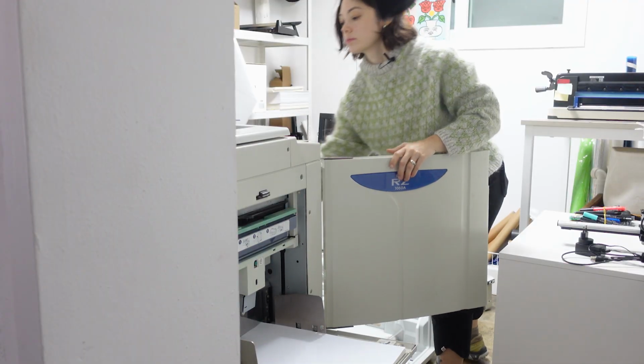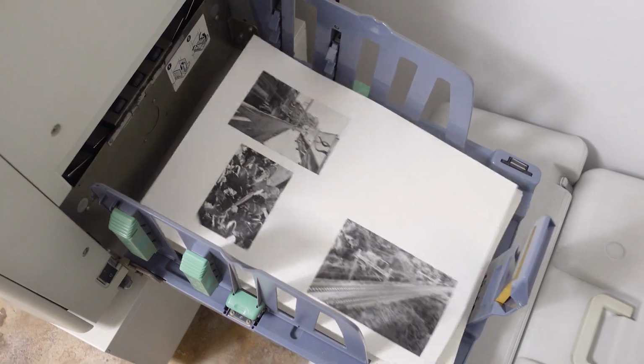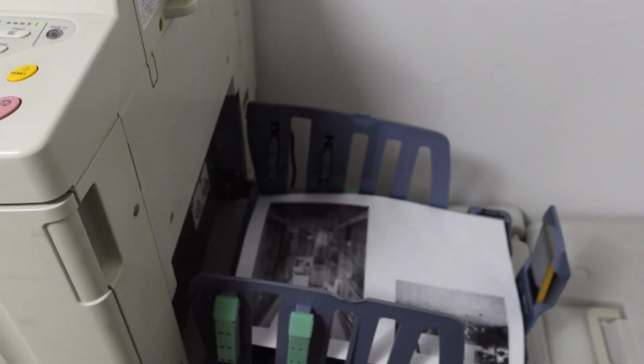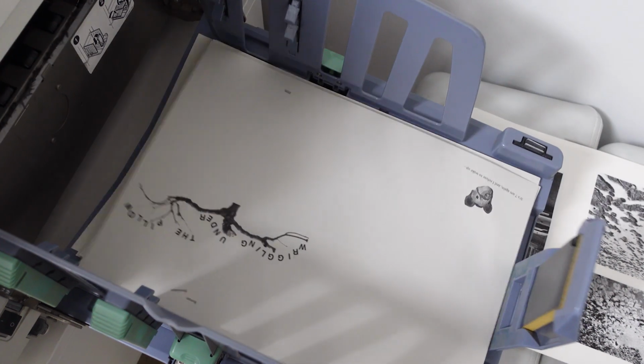So I think it's time to print. I guess one thing is, since we're gonna be printing a zine, it's just gonna be a lot more pages. So I think there's gonna be 7 different A3 sheets, and then the cover. So we'll be doing lots of masters on the Risograph.